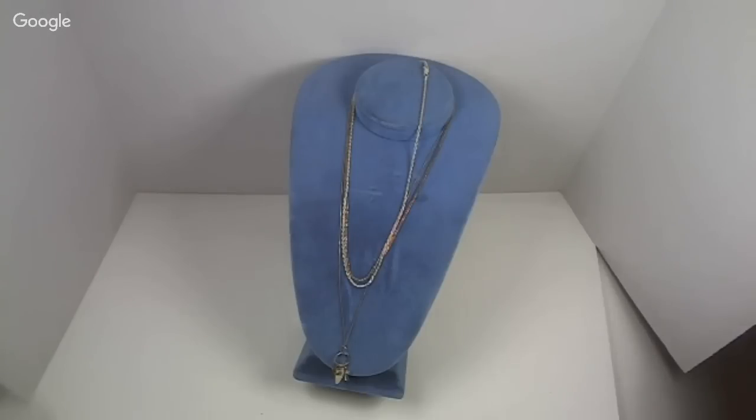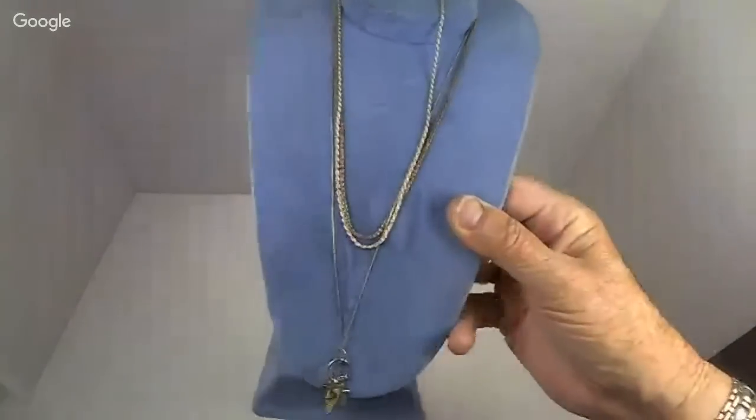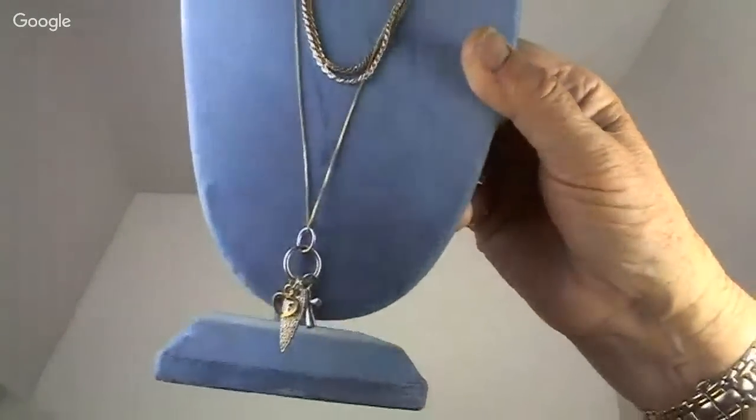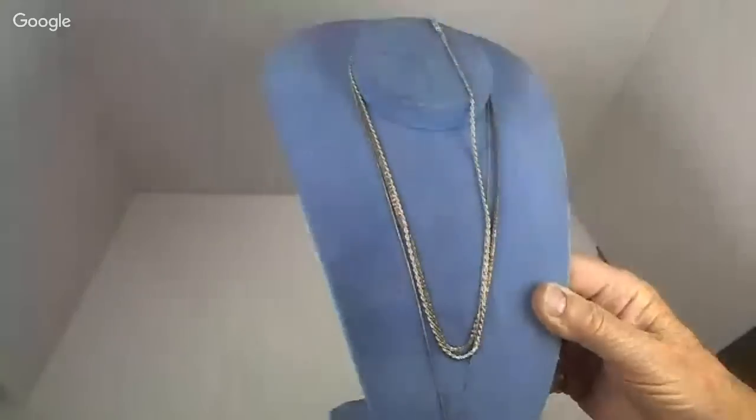One is hallmark Italy as well, Italian silver. Anybody else want to come in at 35? We are at 30 right now. Fair warning. I have a few seconds for the lag before I hit sold. Anybody want to come in at 35? We are at 30. All right. It's sold to me for $30.